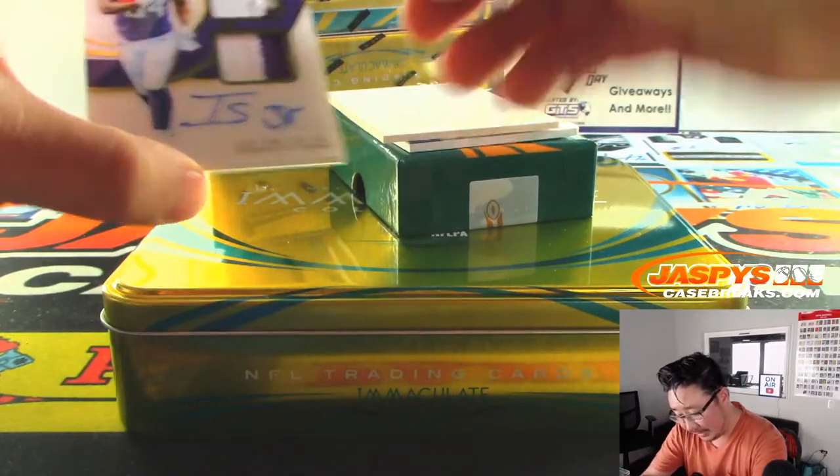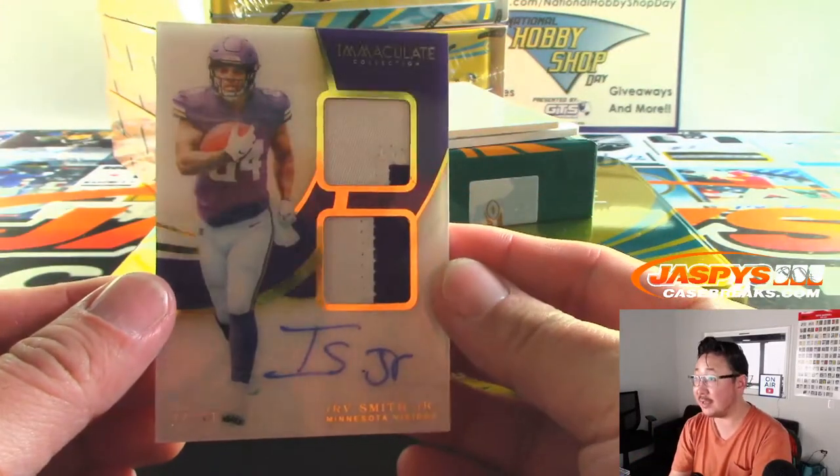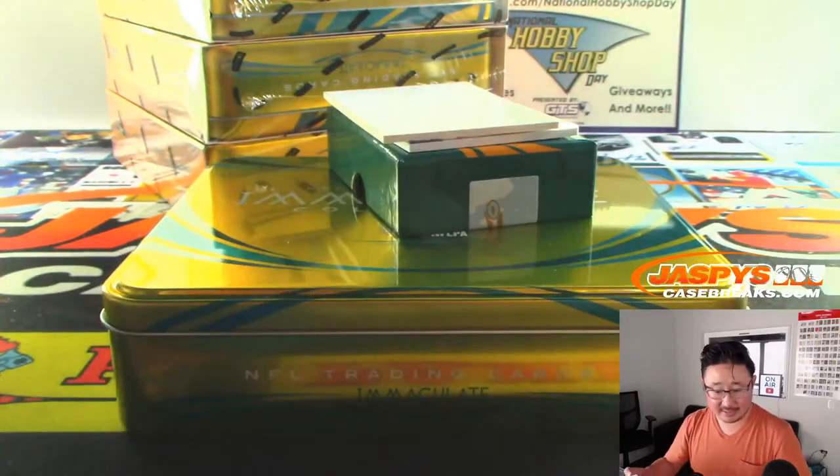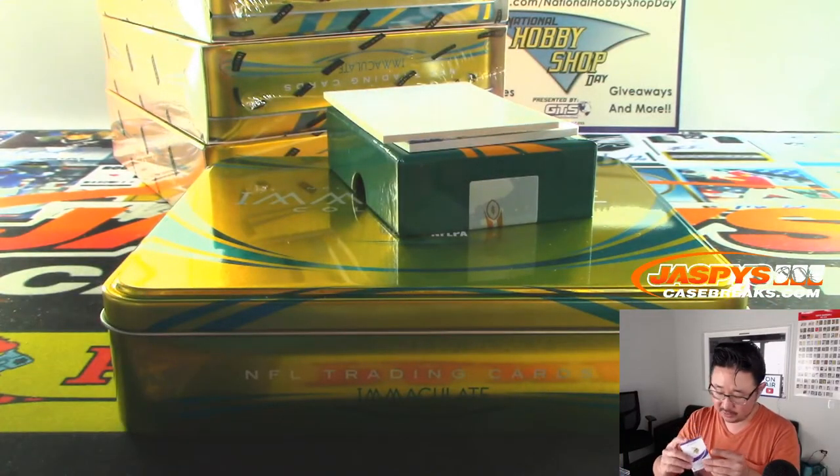Got a purple team, it's Irv Smith Jr., Minnesota Vikings, 37 out of 99. Vikings, Ian Hunt with Minnesota.